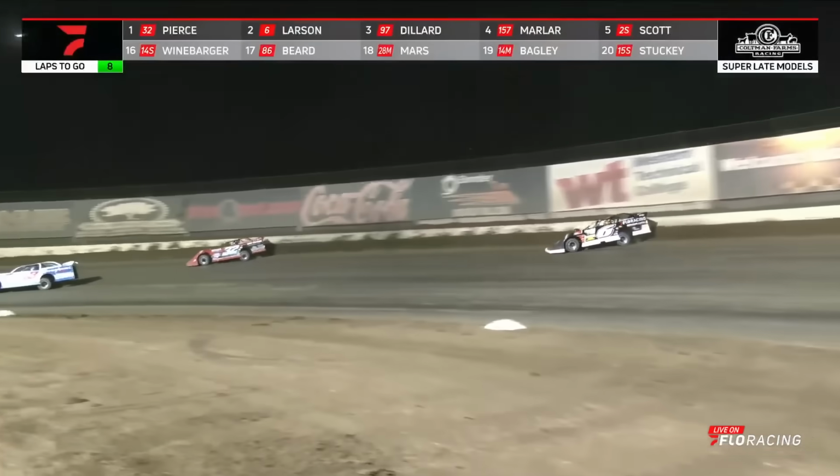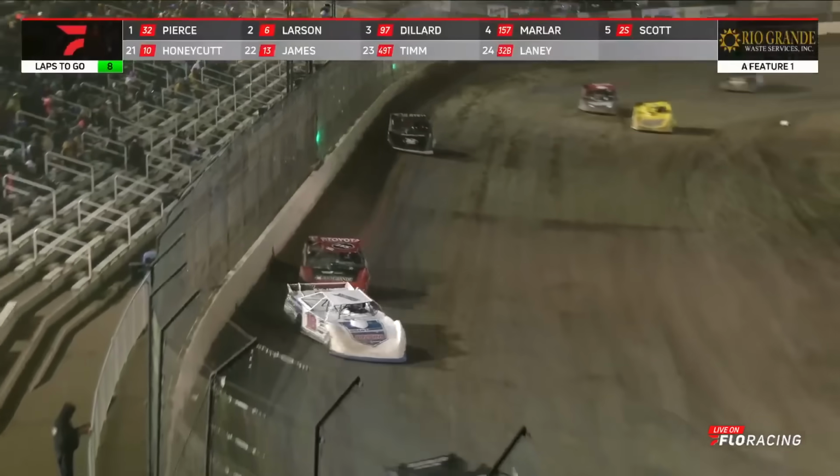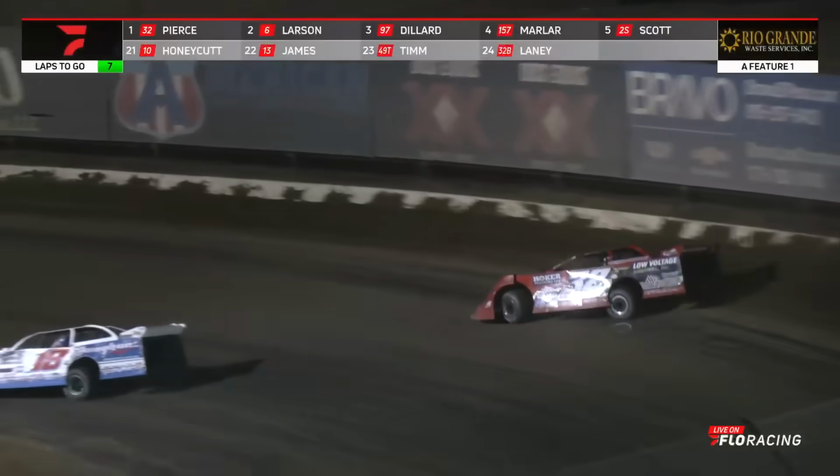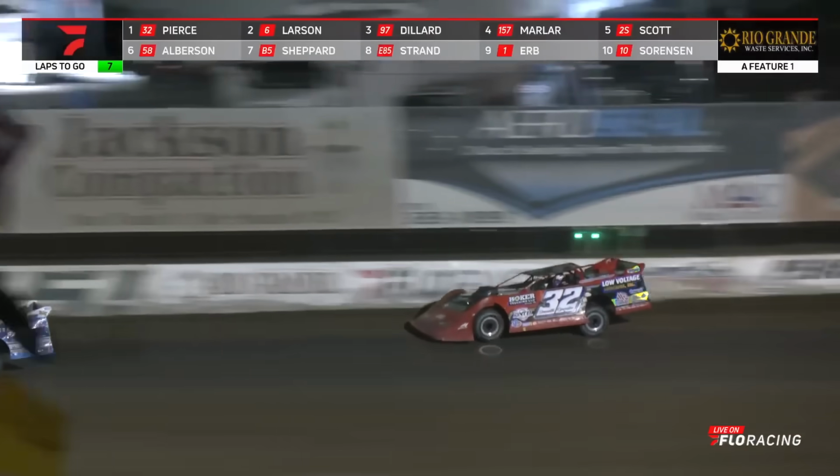Young Hands a groove down from Bobby Pierce. Pierce in heavy lap traffic. Young Hands brings it up to the fence, and again Larson gives a little bit away down there in turn number 4 as Pierce running the top to perfection right now. Larson's trying to get there, DJ. 7 to figure it out.